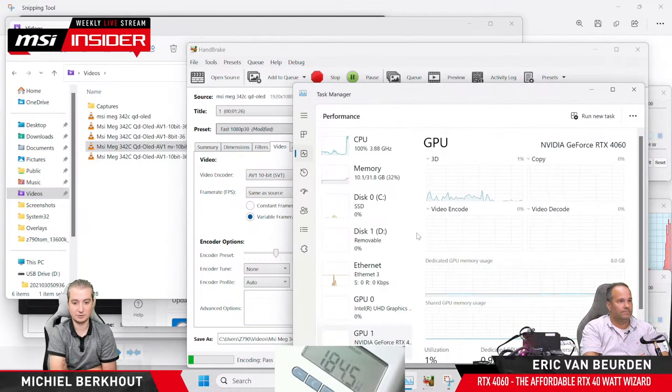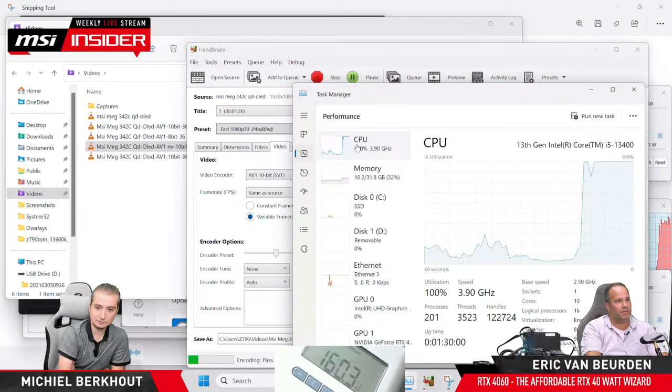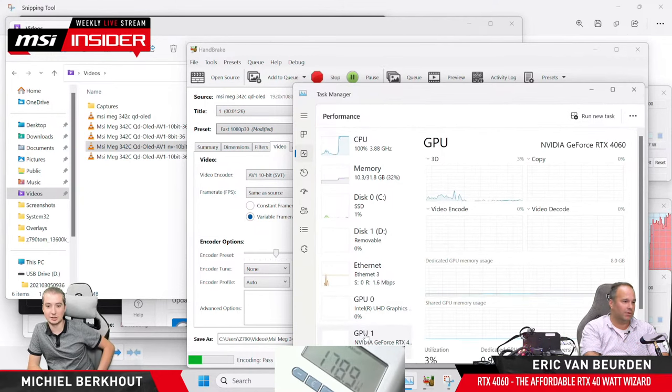See, the power draw was first between 165 and 170. It's a bit higher now because you're loading the CPU. It's maxing out and the GPU isn't doing anything. So this way you see the CPU saying, okay, I'm busy. And the GPU, the encoding engine, is at 0%.